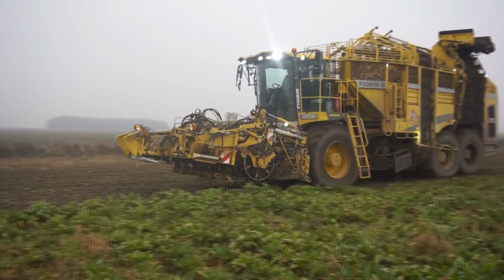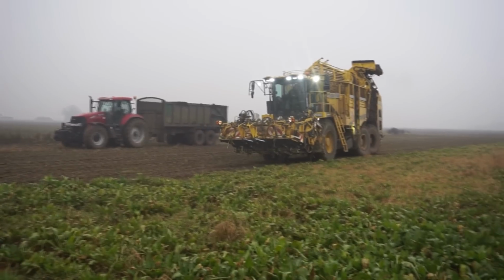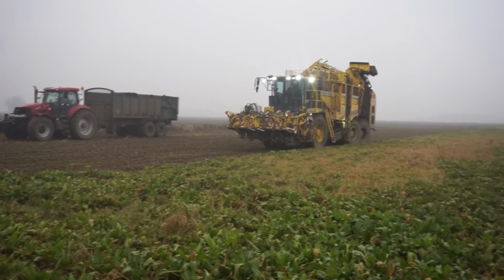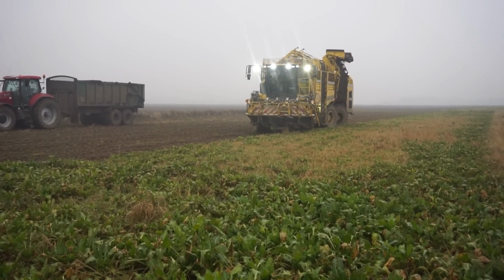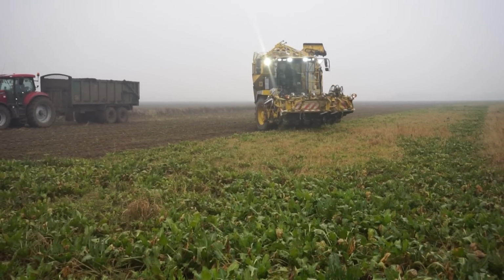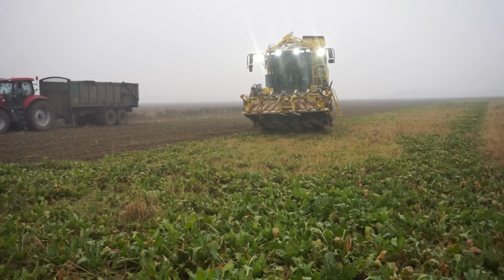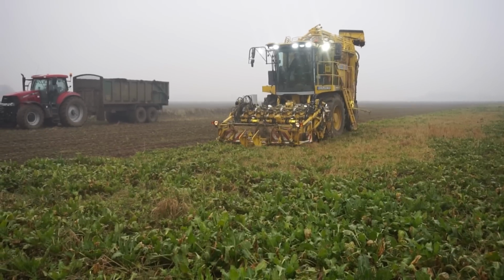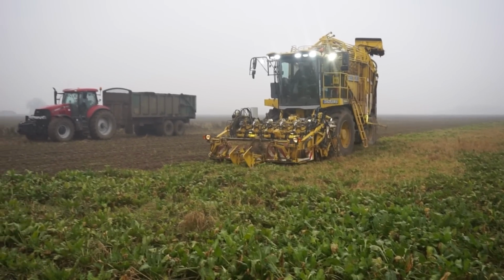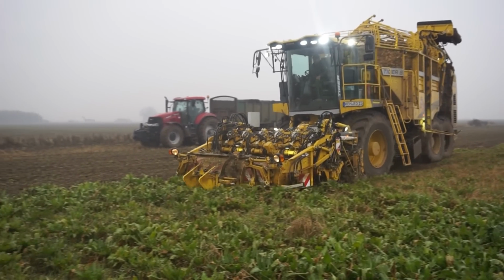When new versions of well-established machines appear, horsepower increases tend to be in the range of 5 to 10%. Ropa clearly have paid no attention to this convention. Their previous flagship Tiger 5, with a 625 horsepower Mercedes engine, has been replaced by the Tiger 6 with a 768 horsepower Volvo Penta engine. This is a massive 150 horsepower or 23% uplift.